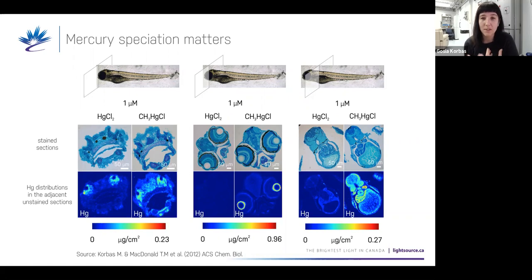So we exposed small zebrafish larvae. Zebrafish is a very popular model system in biology, especially in developmental biology. It is the same fish that you can get in a pet store, but we were exposing not adults, we were exposing larvae, more or less 3 to 5 days old. We spiked water with those compounds, and we looked at accumulation of mercury with X-ray fluorescence imaging in different areas. First, on the left, we were looking at a section through the fish nose, the fish head, and the fish gastrointestinal tract.